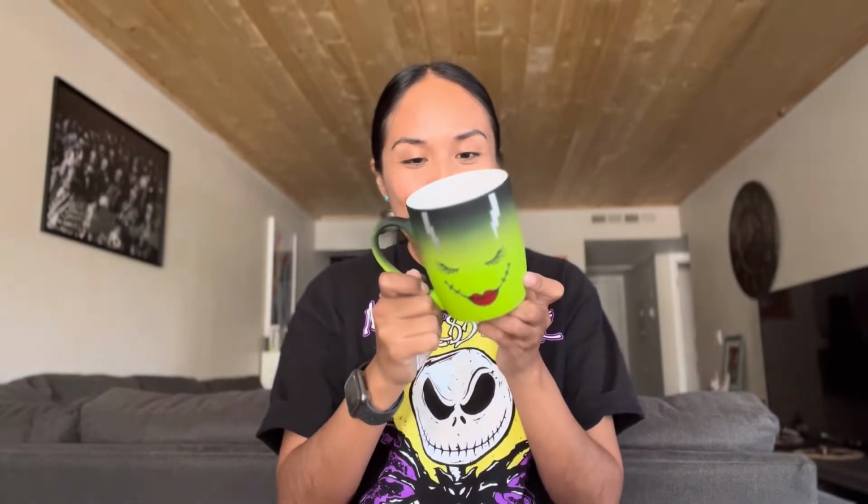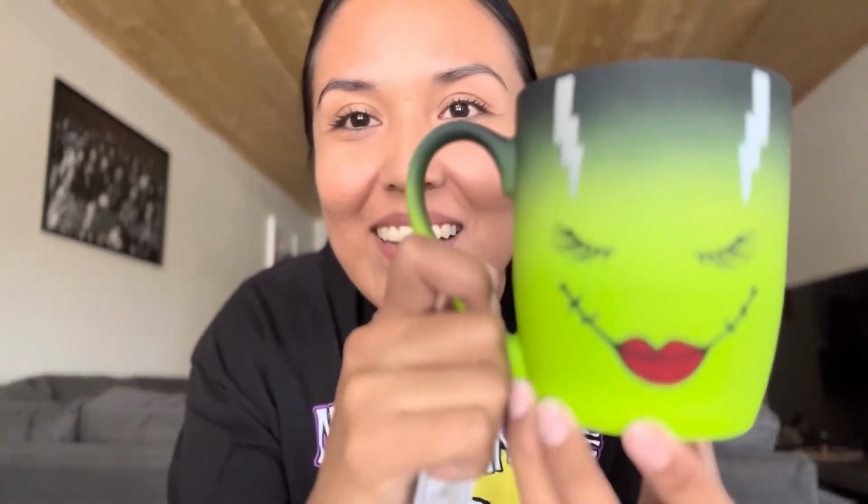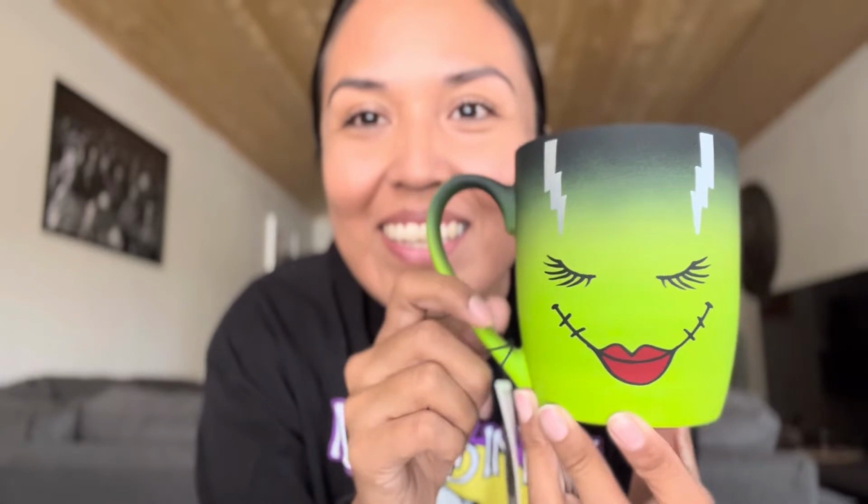And the second cup I saw, Bride of Frankenstein. I thought this was super cute and I had to get it. And it has her wearing some red lipstick. I love this. Probably my new favorite cup, next to my Prince cup.